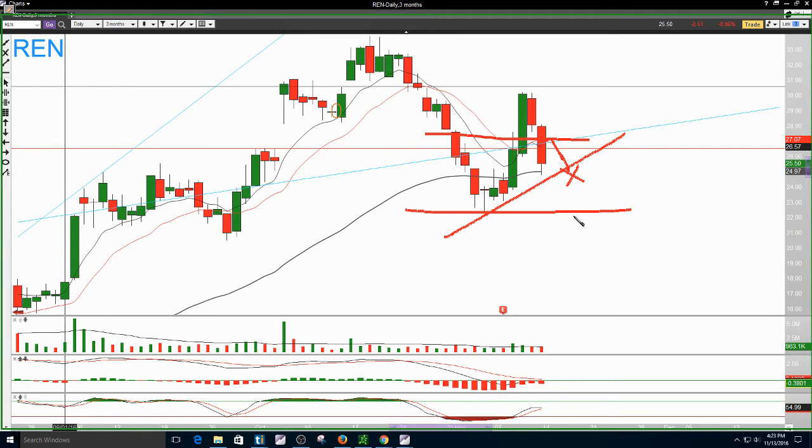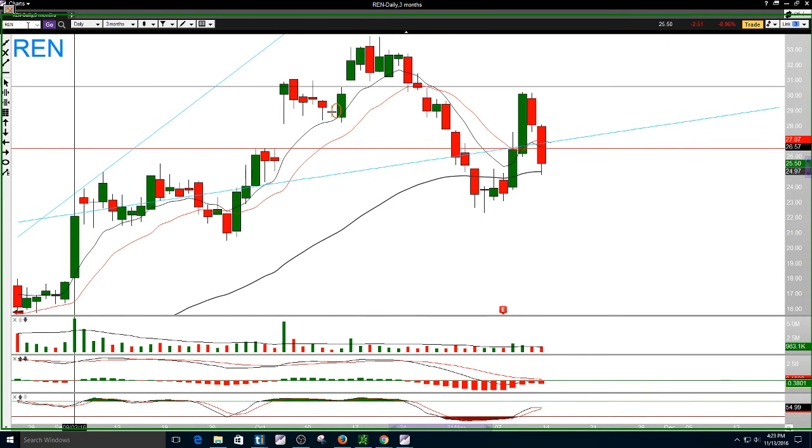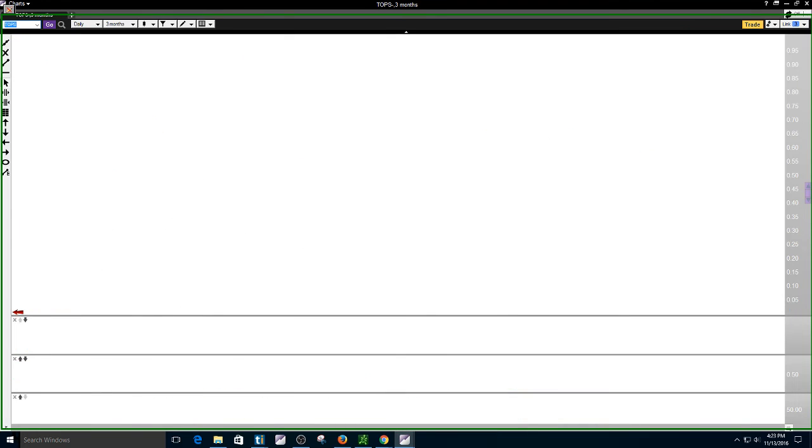Right at that $22 level though, it's the 50 EMA on the monthly chart, so keep an eye on that range. It's right now probably about 22.25, somewhere in there. If it comes down to that range, you've got to look at that $22.25 range for some sort of support on the monthly chart. But for right now, I'd be looking for a pop to the 27 range and then see if we get a rejection there for a short.